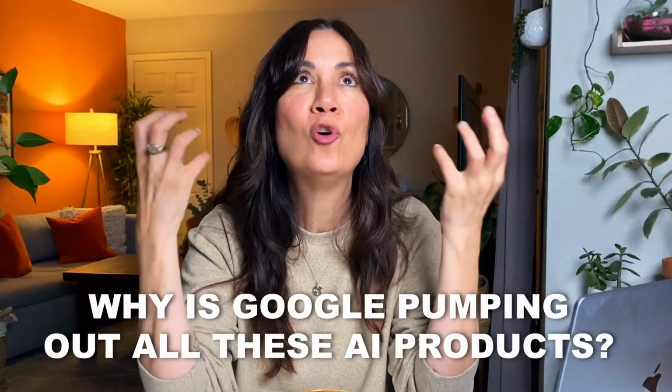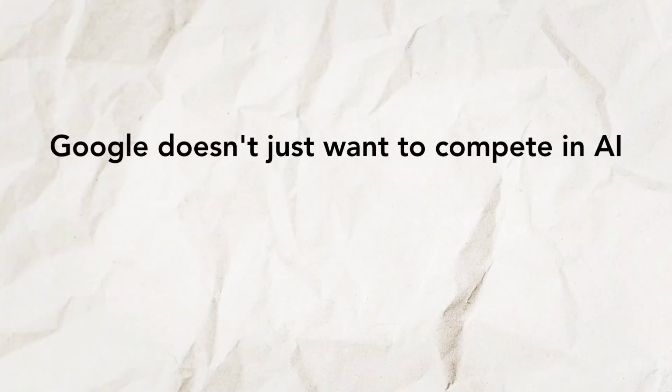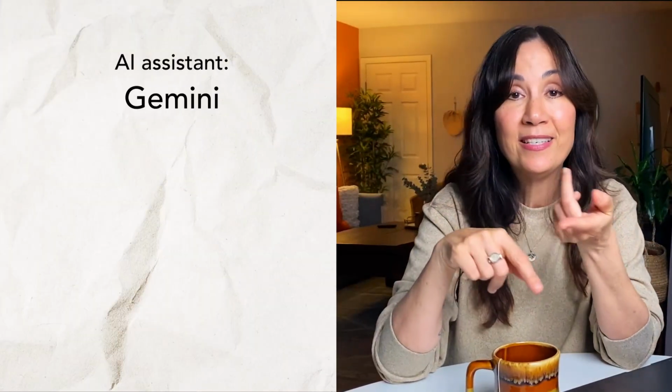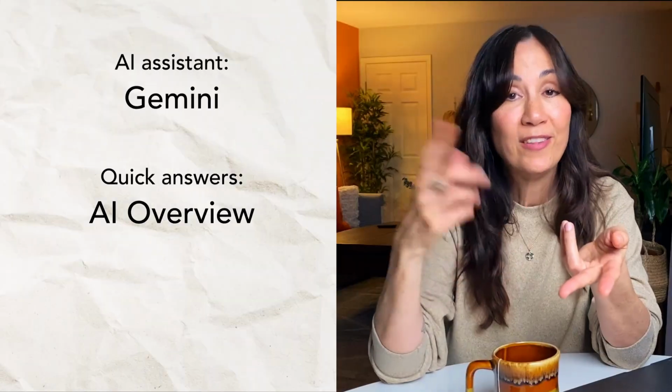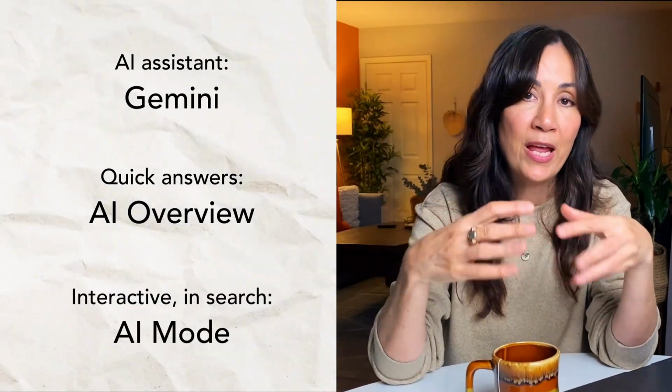So why is Google pumping out all of these AI products? Why couldn't it just settle on one? Well, basically the answer is Google doesn't just want to compete in AI, it wants to own it. They don't want anyone to leave its search engine or the Google ecosystem. It's a smart business move. So it wants to be everywhere and provide an AI search experience anywhere and any way that people want it. So that's whether they want an AI assistant like Gemini, a quick answer to a search like with the AI overviews, or if they want an interactive, comprehensive experience like with AI mode that's embedded right into search. So now that we know the difference between all of these AI tools, what does it mean for you?